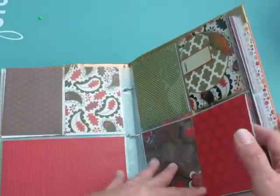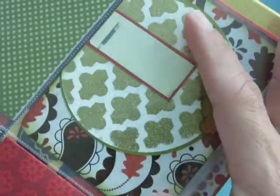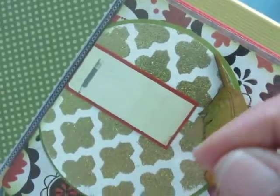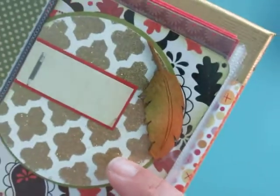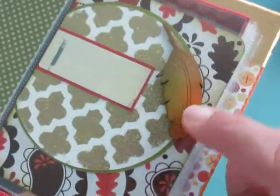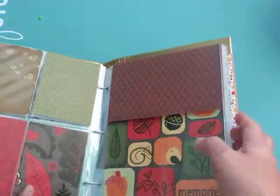I did make this here with embossing ink through a stencil, and then I put the embossing powder from Recollections and made that paper right there. I love that. And then I inked up a wood veneer feather and a little flag, and I just really love the way that turned out. Let's see if there's any other techniques.